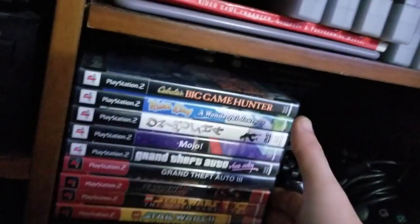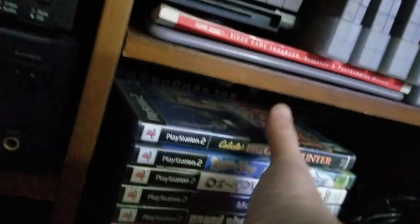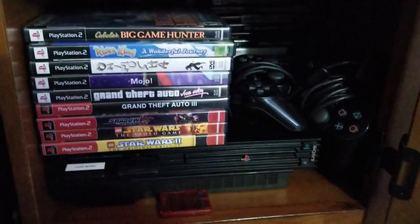PS2. Here's some more of my PS2. My shelf where I keep my games is getting full, so I've been stacking them in here. So now whenever I want to play my PS2, I gotta freaking take out a bunch of games.